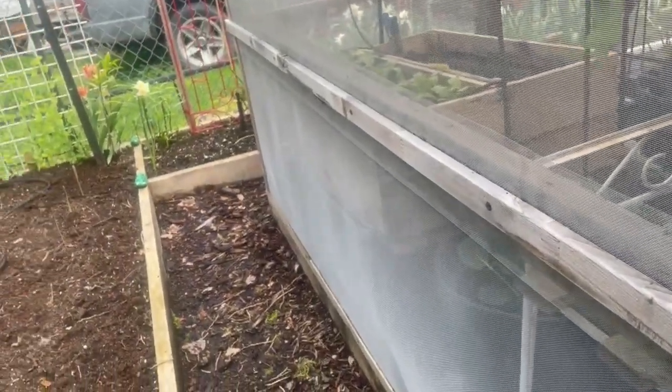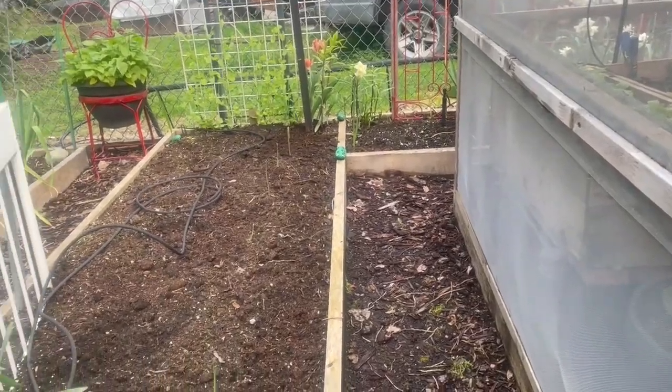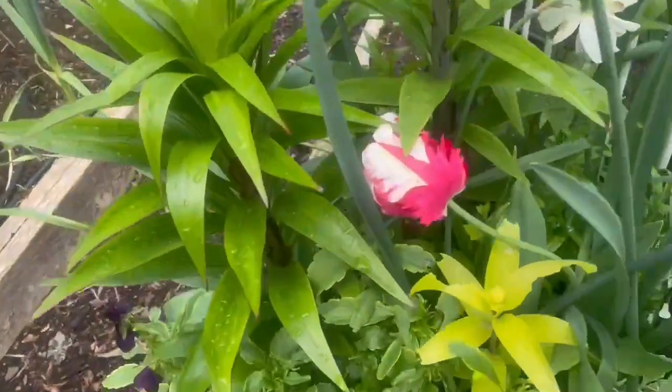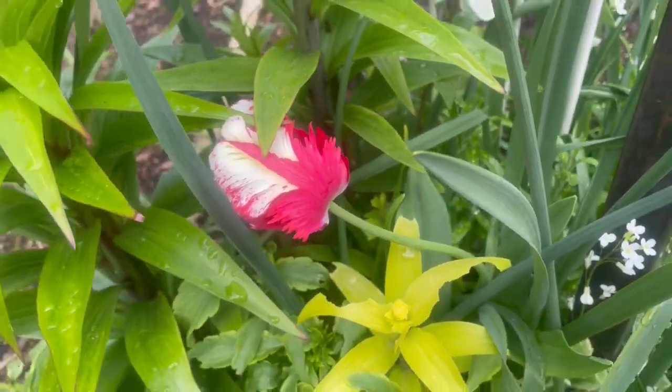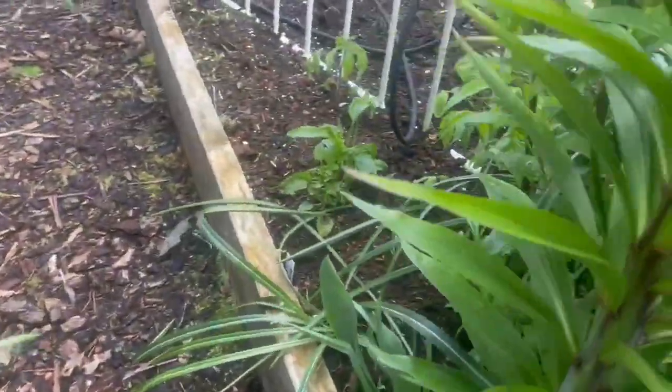I'll have huge amounts of cottonwood seedlings starting up pretty soon when the cottonwoods lose their flower. We have a snail in here somewhere. I found a giant one the other day. It's eating my lilies. But these ones, I mean, look at the stem on this thing.